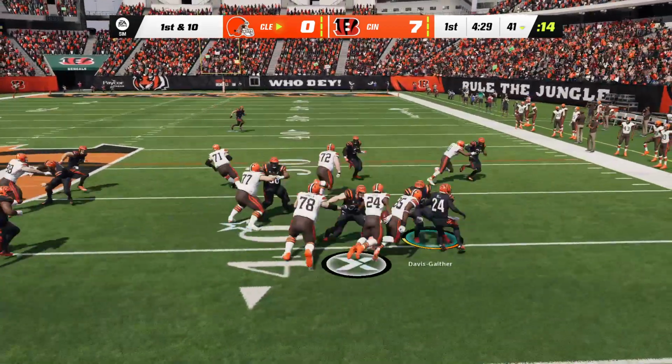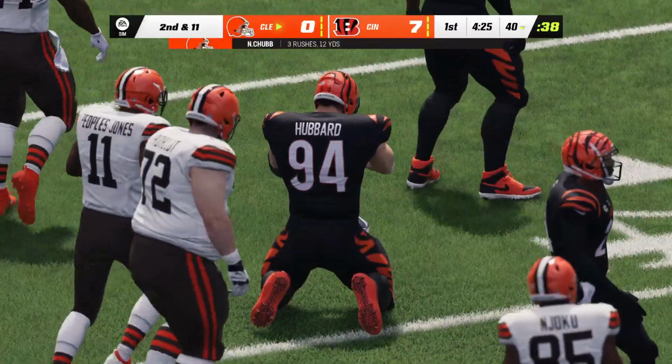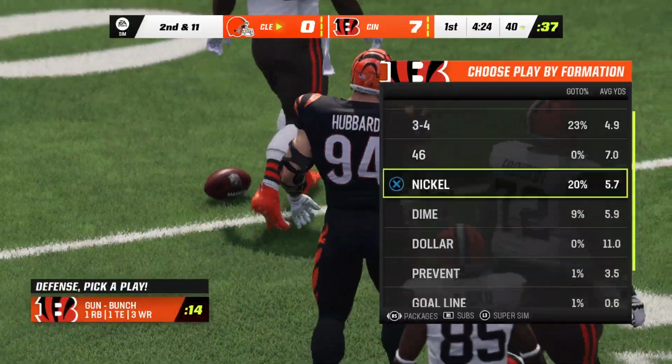On 1st down, they'll run with Chubb. And he'll be brought down, losing yardage back at the 40. He'll lose a yard there, and it's 2nd and 11.